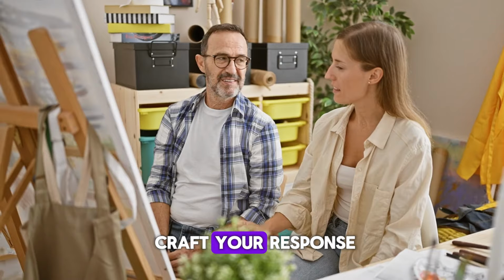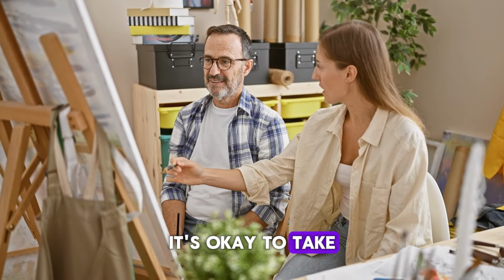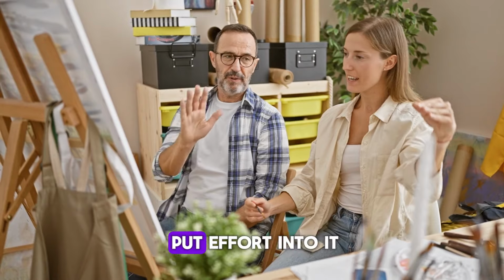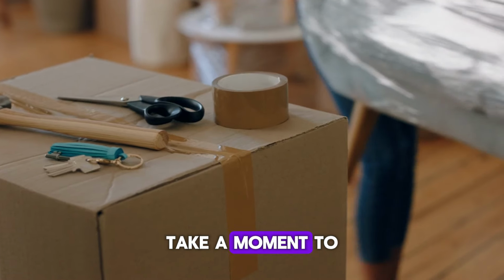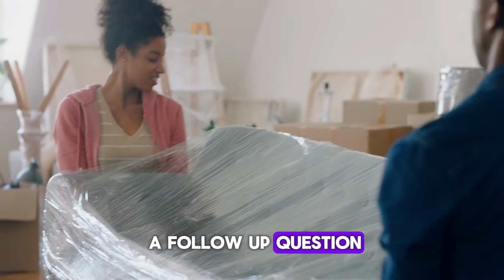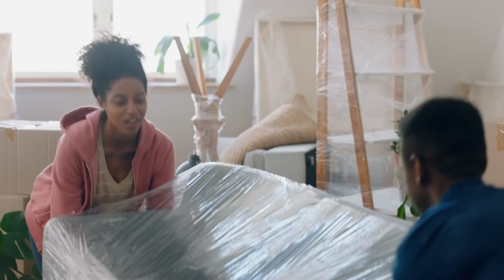Take time to craft your response. While texting often encourages quick replies, it's okay to take a moment to think about your response. Thoughtful responses reflect that you value the conversation and are willing to put effort into it. If you're unsure how to respond, take a moment to consider the best approach. This could mean asking a follow-up question, offering encouragement, or expressing appreciation for their message.